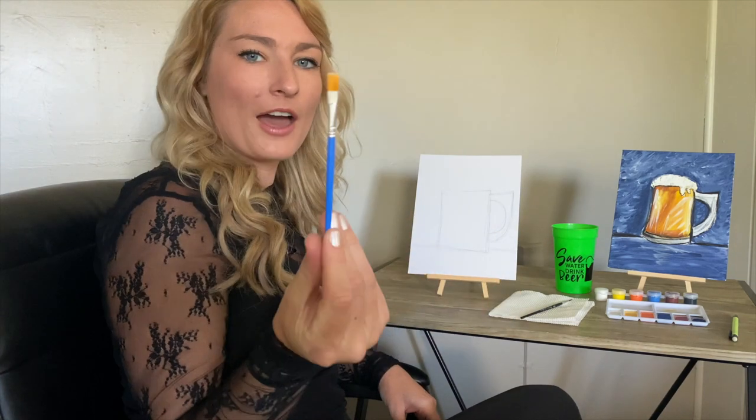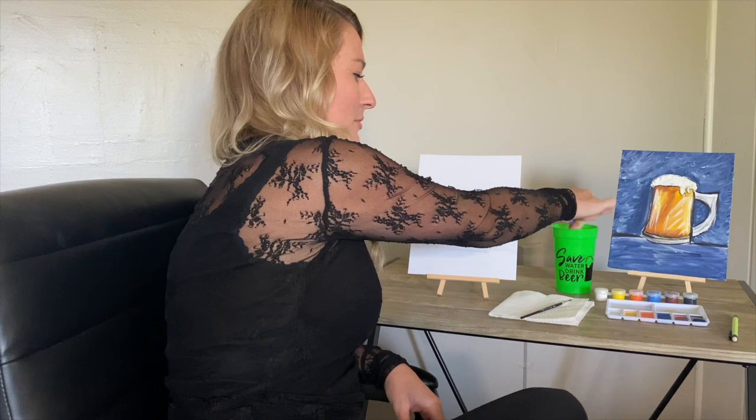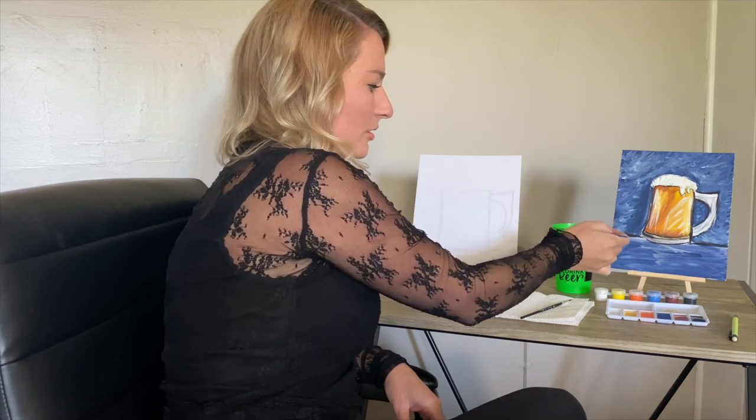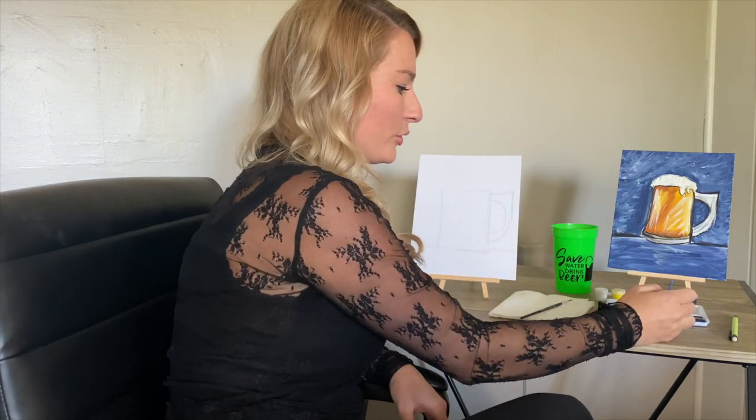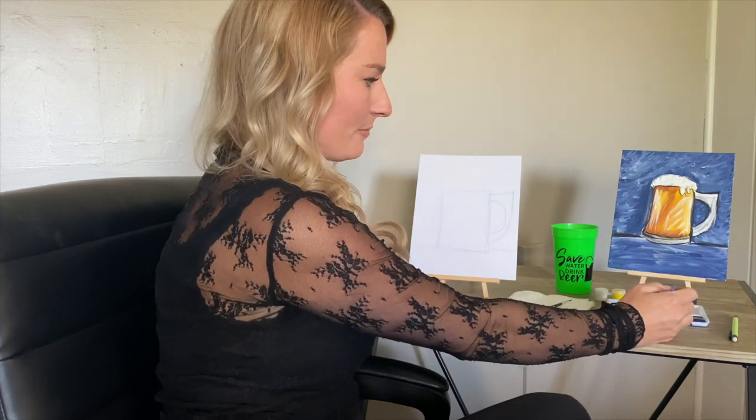Okay guys, so we are officially ready to start the background of the painting now. What we're gonna do is grab that fatter blue brush that I told you about earlier, and get it a little bit damp in our water cup. Then we'll start by grabbing that blue color. For me, on this particular painting, I went with more of a navy.